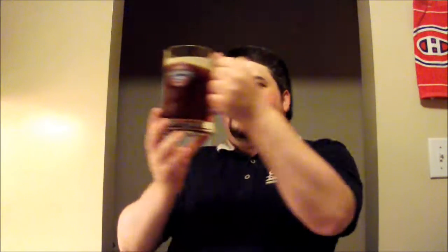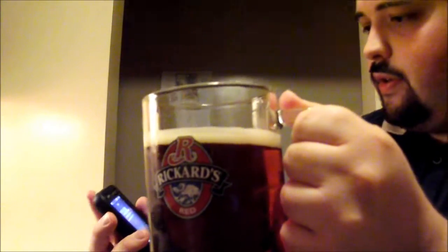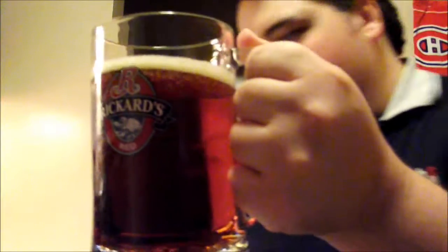nice. Wow, it's a nice amber color, maybe some touches of orange. Yeah, that's mainly an amber color. Let's see if you can see that. So I'll put a little light in the background here. So yeah, it's not very highly carbonated. In fact, there's hardly any bubbles coming out of that at all, and the head is slowly dying off. But that head's actually got some legs to it, so it looks like it's got some decent lacing material. It's a nice looking beer.